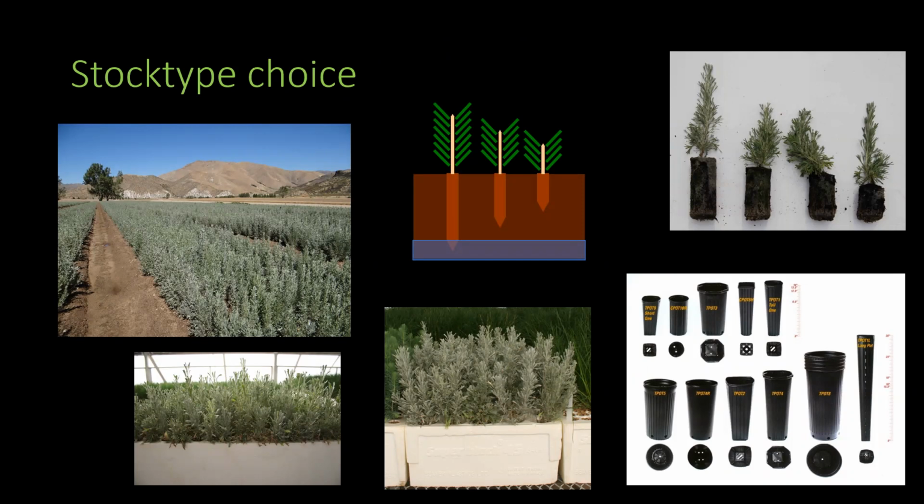So stock type choice. Okay, here's some more nursery lingo. Stock type is a referential term that refers to the size, the shape, the age, the species of what comes out of the nursery. Now, one of the cool things that nurseries can do is they're really good at expressing the phenotypic plasticity of plants. We can grow plants, as you can see with just this little sagebrush example, in the same amount of time, but we can make them vastly different shapes and sizes.